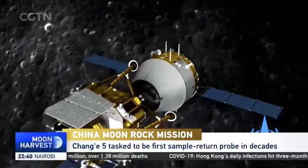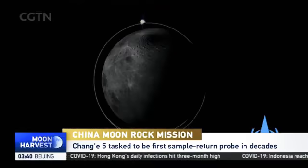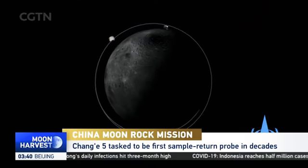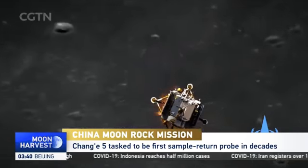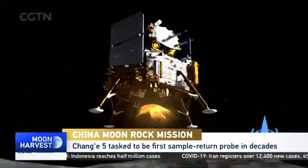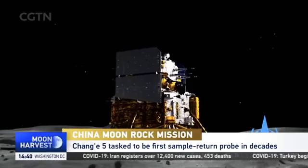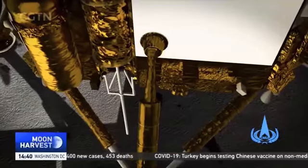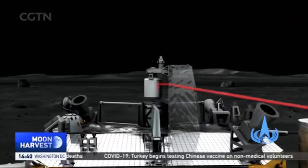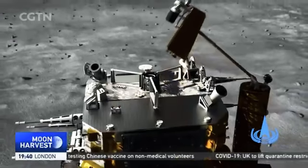Once in the moon's orbit, the probe will separate into 2 parts. The orbiter and the re-entry module will stay in place, as the lander and ascender head for the moon. In order for a safe landing, a navigation system has been designed to help it avoid obstacles along the way. After touching down, the lander will drill 2 meters below the moon's surface. A robotic arm will extract roughly 2 kilograms of samples.